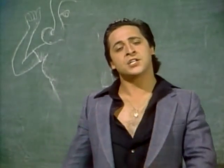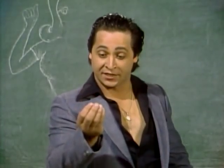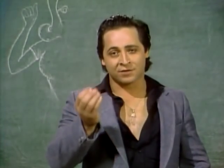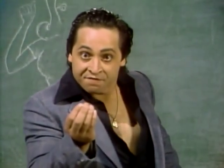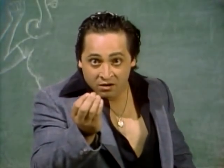The first one is achieved by taking the right hand palm up and cupping the fingers like this. This could mean several things. For example, hey, what are you doing with my wife? Or, I think you need some more garlic. Or, are you crazy or something?